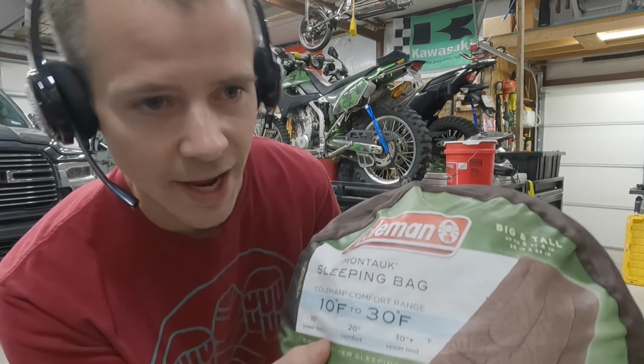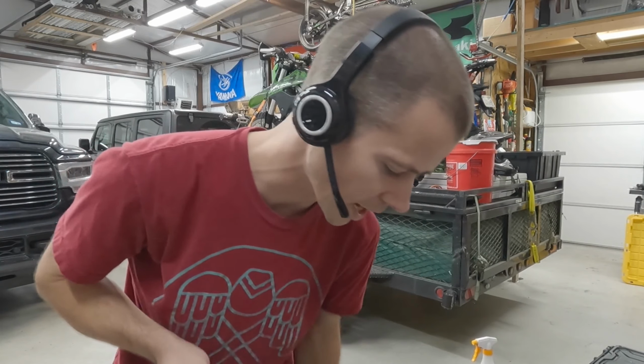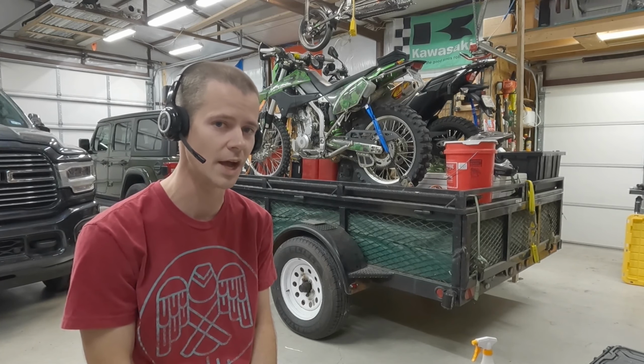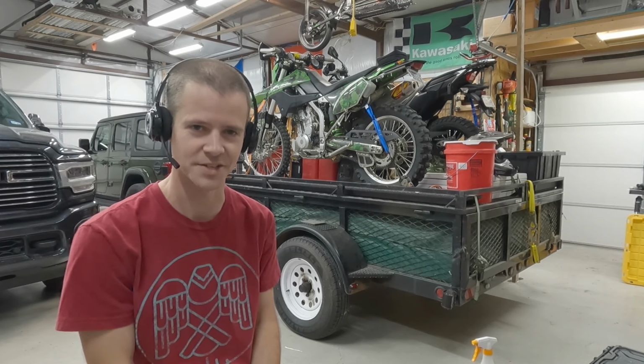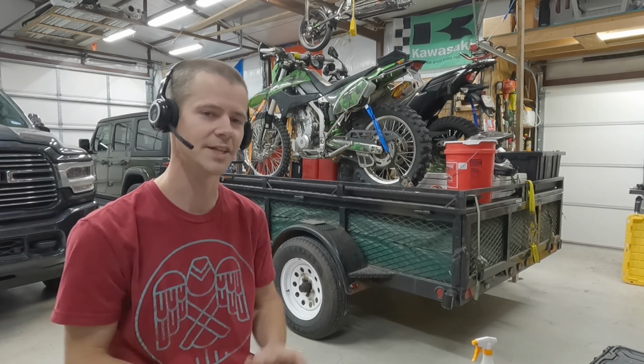So this is the bag that I have. It's a Coleman. I bought it at Walmart probably 10 years ago, and it's rated 10 to 30 degrees. And I would say it's definitely comfortable in the 30s. I don't like it when it gets into the 20s. It's probably personal preference, but that's its rating.